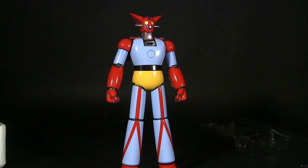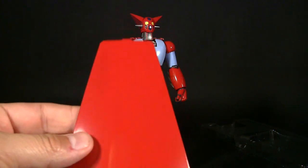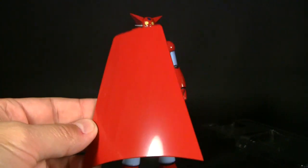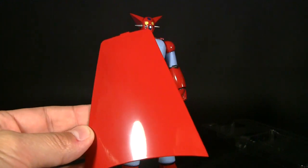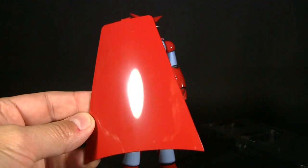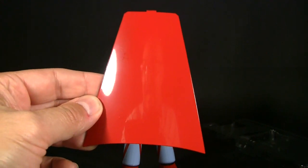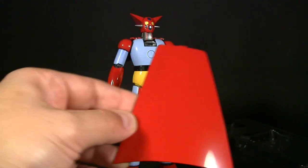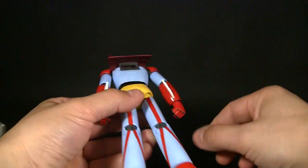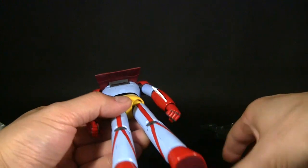Alright, so his cape, again, it's a nice red. Look at that. From what I understand, when they paint the plastic, or even if they don't paint it, they polish it. Look at that. There I am. So we're going to attach this here. And this, look at that. That's pretty cool the way that opens.